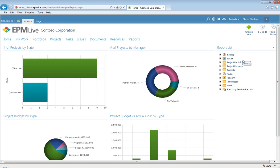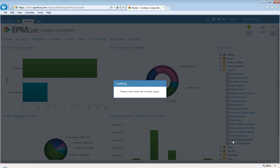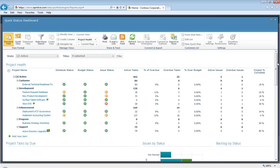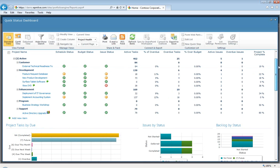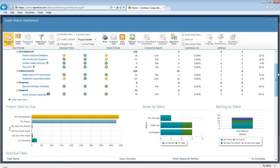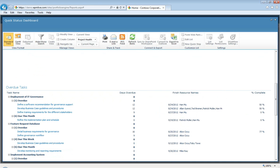So for example, if I look at project reporting, and I start looking at things like a quick status dashboard across all the projects that I have access to. We can see some objective data on things like overdue tasks and overspent budget, how many active issues we have, or the issues that are overdue to be completed or resolved, and then graphics and charts that support that. And here down below we have some things on overdue tasks that we might want to look at as well. The idea is that all of this information on all your different work is available to you at your fingertips.